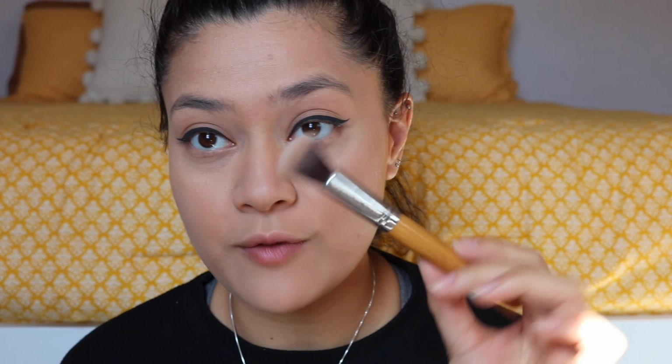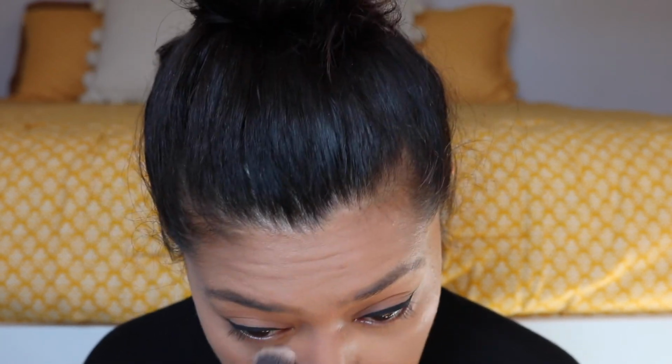So I'm using this brush. I don't know where it's from. It just looks like this. I got it for Christmas from my sister. She bought me a whole bunch of brushes. I think she got it from AliExpress actually. This is one of my favorite brushes. But so I'm gonna pat my eyes and set them. Oh, I'm using the Laura Mercier setting powder. You probably already knew that. Who doesn't use this powder?